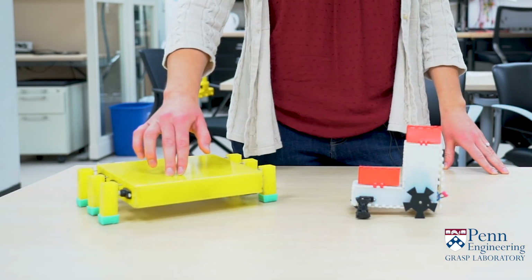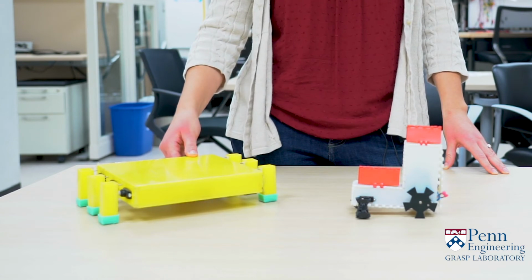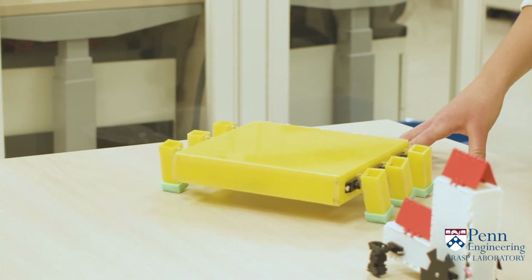Here's another robot that we also made using the same software. And this one, I'll show you, it actually does walk.